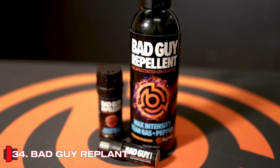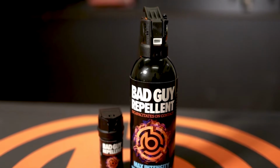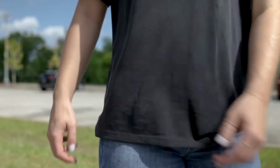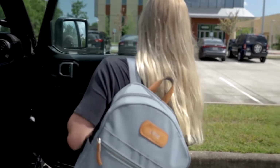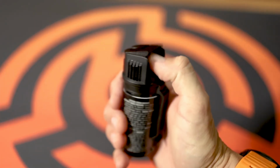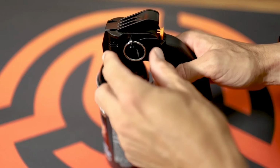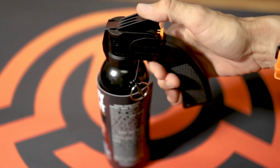Bad Guy Replant, a cheeky marketplace name for deployable deterrent devices that mimic trip alarms or noisemakers meant to scare intruders. These kits combine loud audio bursts, smoke, and projectiles meant to startle and disorient. Sellers package them under deterrent and home security. They're more theatrical than tactical, useful perhaps in a remote property scenario.